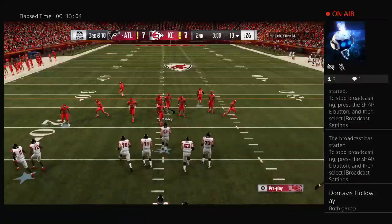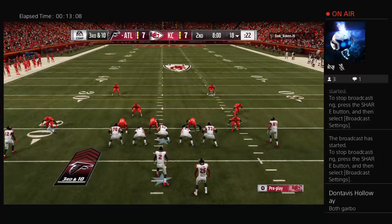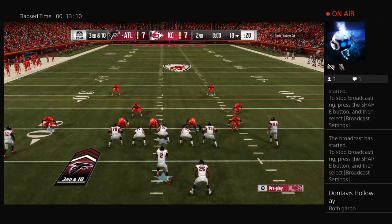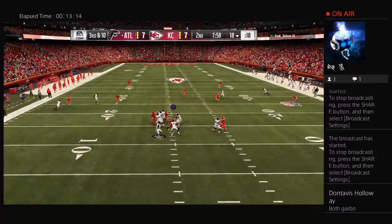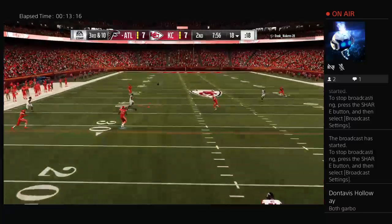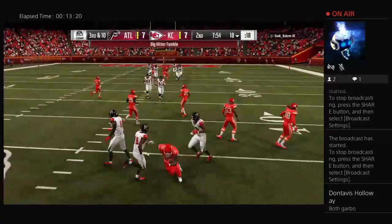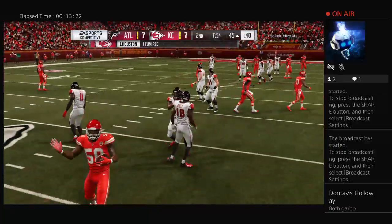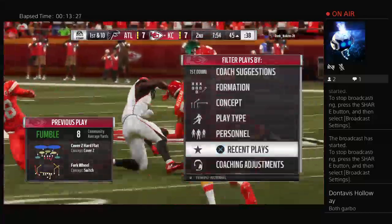Now they face a 3rd and 10 after back-to-back incompletions. From the gun, it's Ryan. And now look at this. Big gain, but a fumble. And it's picked up by the Chiefs. And they'll set up shop in enemy territory at the 45-yard line.